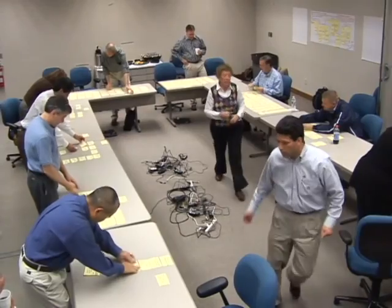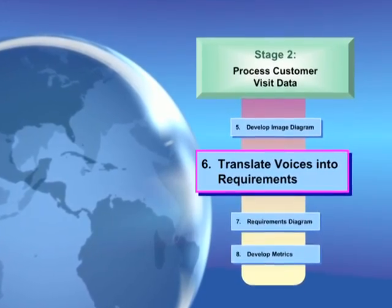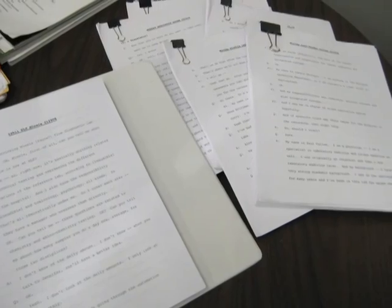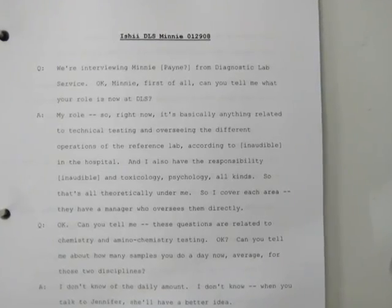Now that the team understands their customer's environment, they are ready to move on to the next phase of Stage 2, translate voices into requirements. They now go back to the transcripts, and this time they make sure they clearly state and document the customer requirements implicit in the verbal data from the interview.